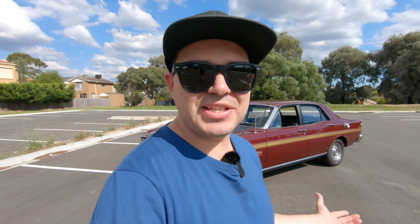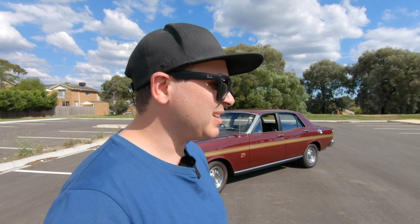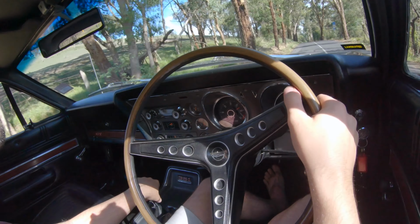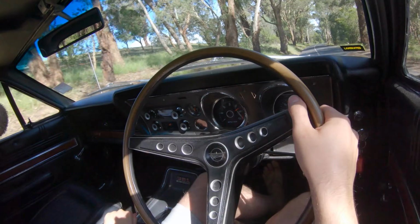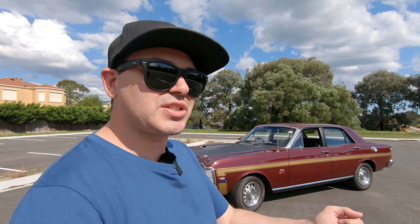Another thing I don't like about this car is it just feels like it's lacking a bit of balls. I mean, it's probably got 300-ish horsepower, if that. And it is nice to drive and it is fun to drive, but it'd be just so much better if it had another 50, 70 odd horsepower, just to throw you back in the seat a little bit more when you're sort of slamming through gears.